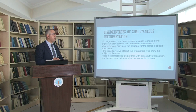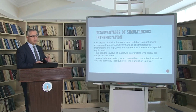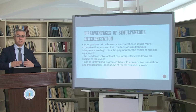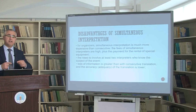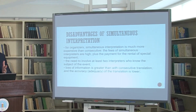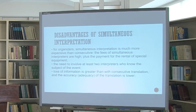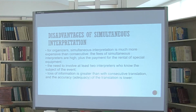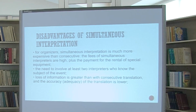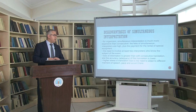Loss of information is greater than with consecutive translation, and the adequacy of the translation is lower. And this is of course inevitable because, as I said, if the speaker's pace is too fast, then the translator cannot catch up with the speaker, so he will probably lose the gist of the information, and he may lose the important words or the important parts of the speech, and that's why the accuracy and the adequacy will be lost.